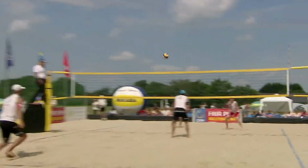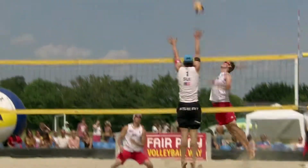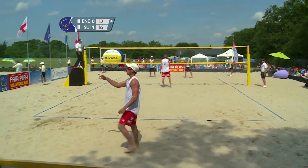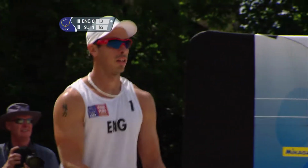Jump float serve from Chevalier onto the 28-year-old Smith. And Smith lines that cross-court up beautifully. So 4 points in it. Change of ends. Will it be a change of fortune for England 2?